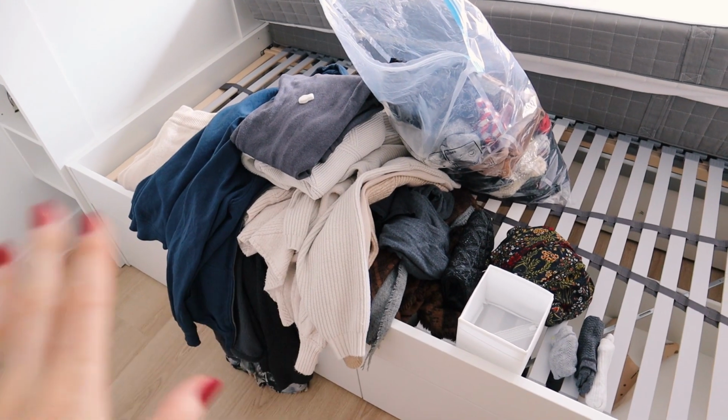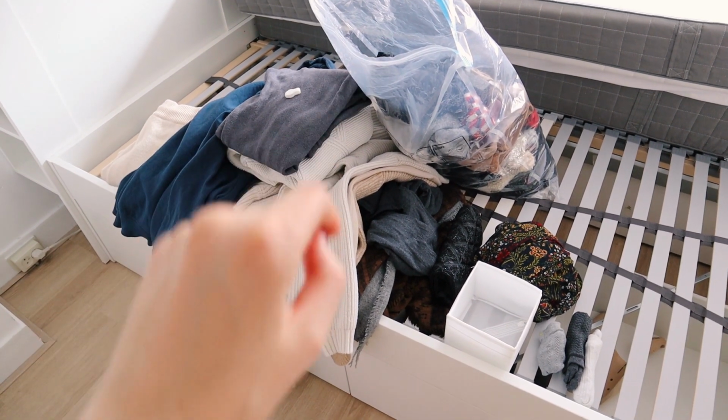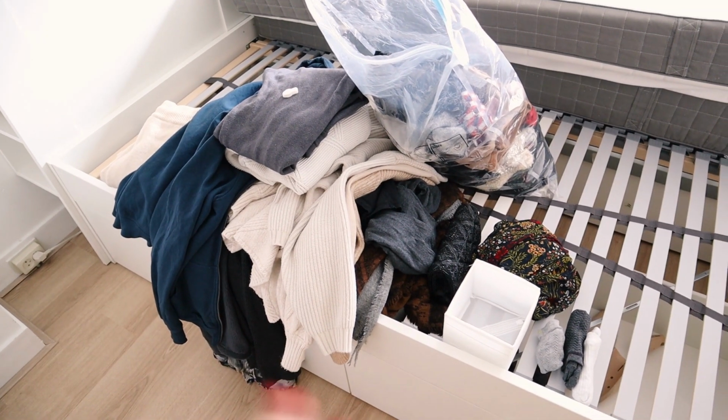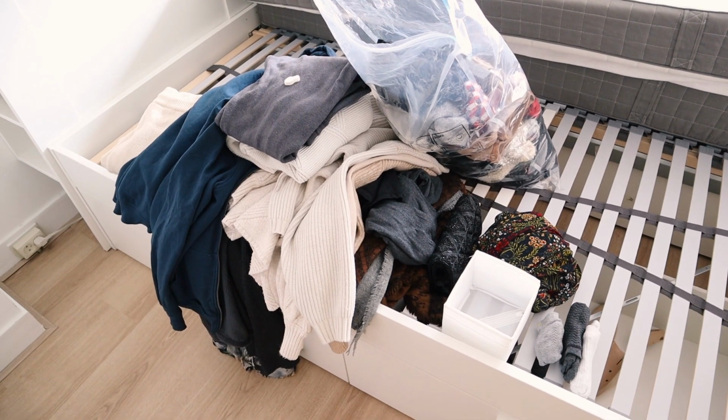And over here we have all the winter stuff that is not going to fit in this bag, but I guess I'll just use a garbage bag and some stuff that I want to give away and such.